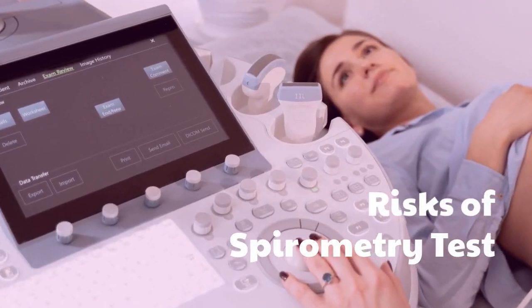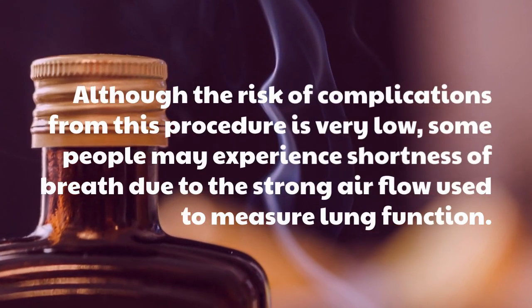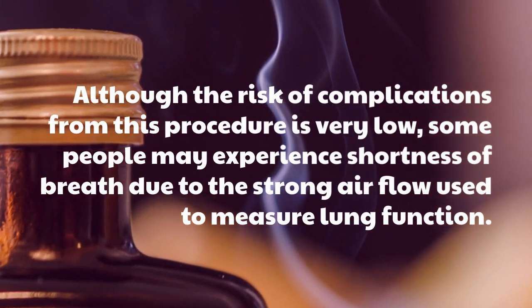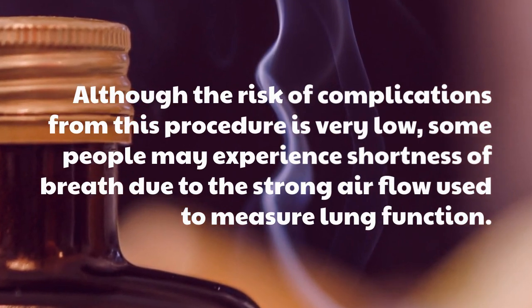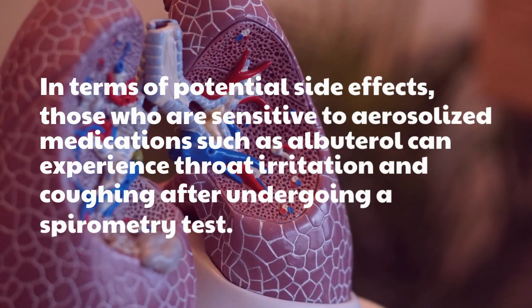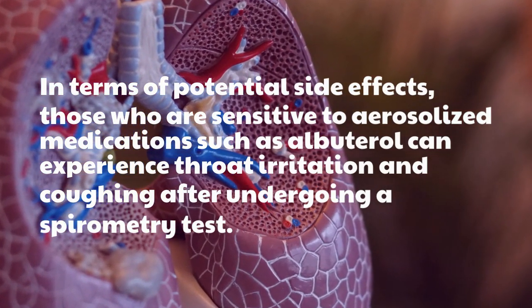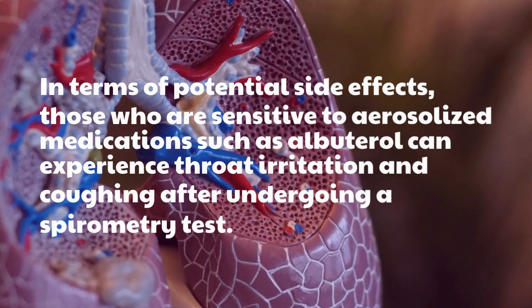Risks of spirometry test. Although the risk of complications from this procedure is very low, some people may experience shortness of breath due to the strong airflow used to measure lung function. In terms of potential side effects, those who are sensitive to aerosolized medications such as albuterol can experience throat irritation and coughing after undergoing the spirometry test.